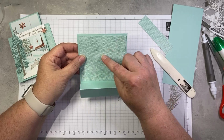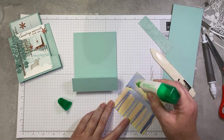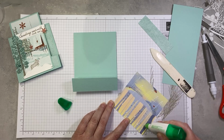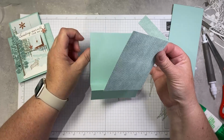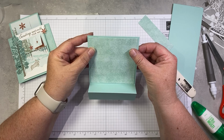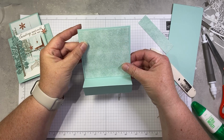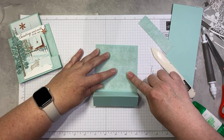I think I'm going to do it this way because I like my diamonds going up and down. So we're going to go ahead and add a little bit of glue here. I know I'm covering up all these beautiful winter scenes by using the wrong side of the DSP, but I love these textured patterns so much. And they really help to accentuate the scenes when you put it behind. All right, so there we go.